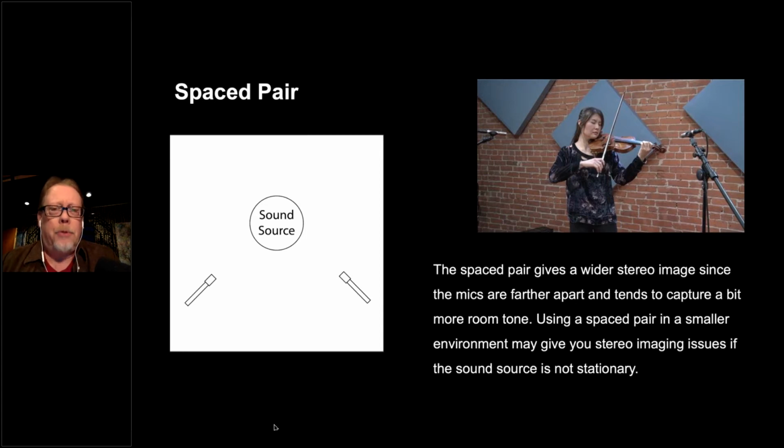I used to use this spaced pair when I record choirs and any kind of performances in a church setting, where you have a big open room, and it's either an orchestral recording, like an ensemble, or a choir, and I would just use two mics, called live to 2-track. I used to have these two mics really far apart, thinking that that was going to make a great stereo image. And it did work for the most part.